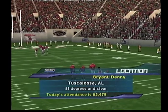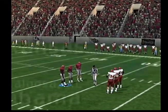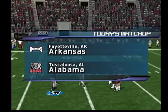Hello and welcome to Bryant-Denny Stadium in Tuscaloosa, Alabama, here on the Sega Sports Network. It's the beginning of autumn and week 5 of NCAA college football action. Victor Shaw, along with Ted Mingo.